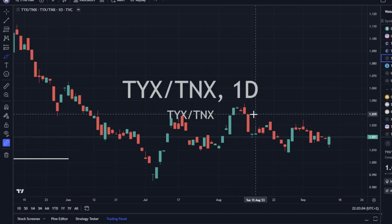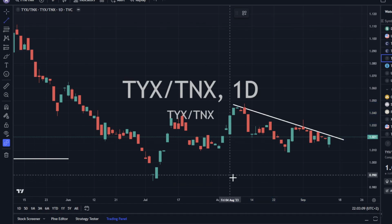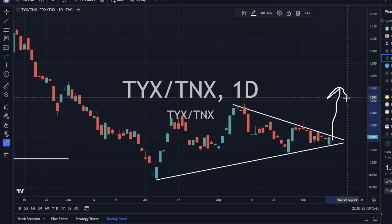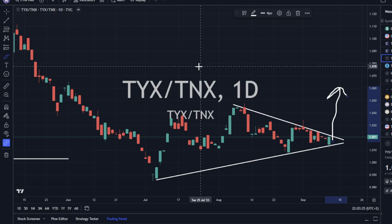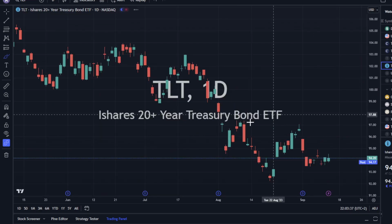The TYX TNX ratio does look like it wants to work its way to the upside here, and it looks like it's squeezing. So I'm getting interested, saying, okay, we are squeezing up. Yields could roll over here. And if this starts to uninvert and come back up, gold and silver are going to take off, and the gold and silver mining stocks could potentially take off. So I'm watching it like a hawk. There might be some entry points maybe in gold and silver.